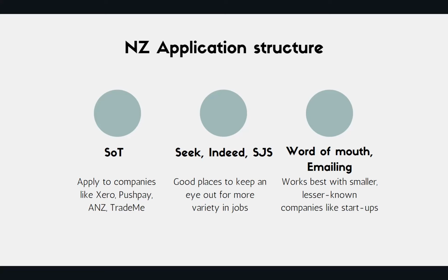It's a little bit different if you've applied overseas, such as Australia, where there's more of a focus on your technical skills. Most companies in New Zealand, their interview style is similar to if you've interviewed for roles in retail or hospitality. There's a big focus on your behavioral skills, your communication, and your ability to work with others.